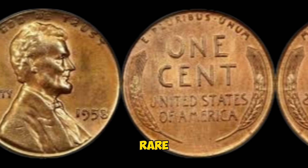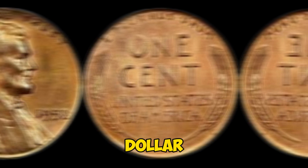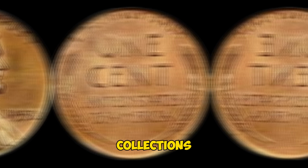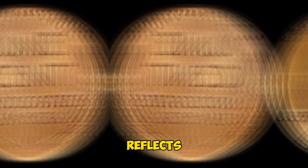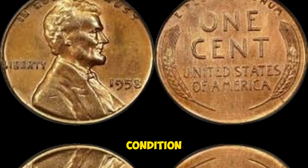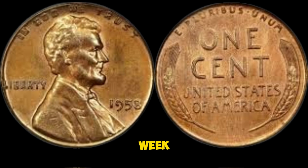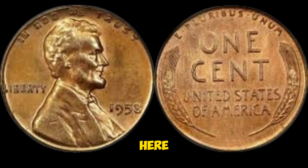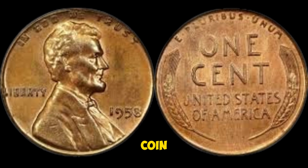Coins with such rare errors are exceptionally valuable, and collectors are willing to pay top dollar to add them to their collections. The $240,000 price tag reflects not only the rarity of the error, but also the coin's excellent condition. Wondering if you might have a valuable 1958 wheat penny in your collection? Here are a few tips on how to identify and authenticate this rare coin.